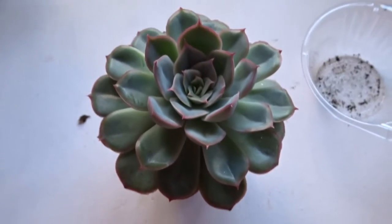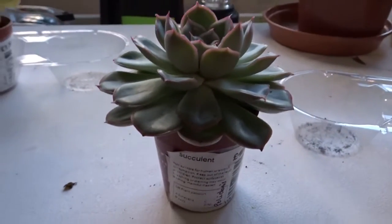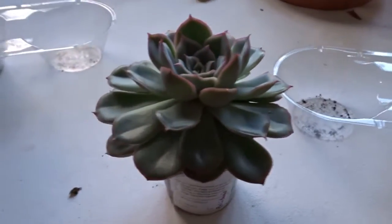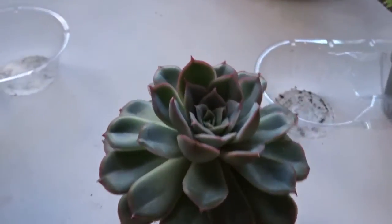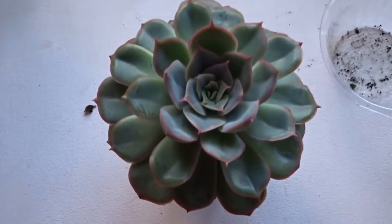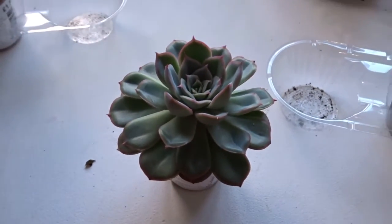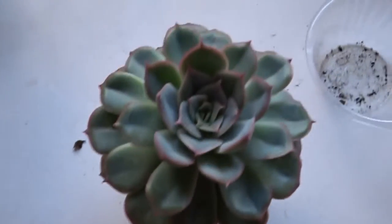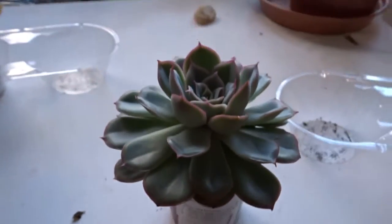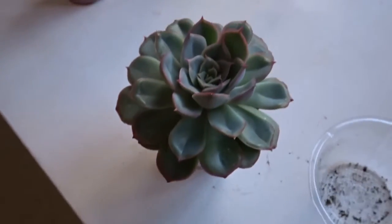And this is my Echeveria Polydonis. And look, I think it has actually grown a great deal, well, to my eyes anyway, and it's got that beautiful, beautiful greeny blue with pink on the tips. Here we are. Isn't that beautiful? One of my favorites too.